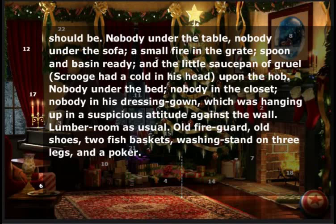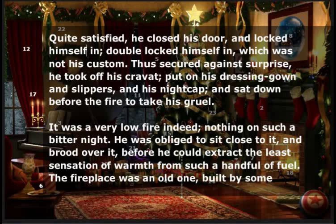Scrooge had a cold in his head, upon the hob. Nobody under the bed. Nobody in the closet. Nobody in his dressing gown, which was hanging up in a suspicious attitude against the wall. Lumber room as usual. Old fire guard, old shoes, two fish baskets, washing stand on three legs, and a poker. Quite satisfied, he closed his door and locked himself in. Double locked himself in, which was not his custom. Thus secured against surprise, he took off his cravat, put on his dressing gown and slippers and his nightcap, and sat down before the fire to take his gruel.